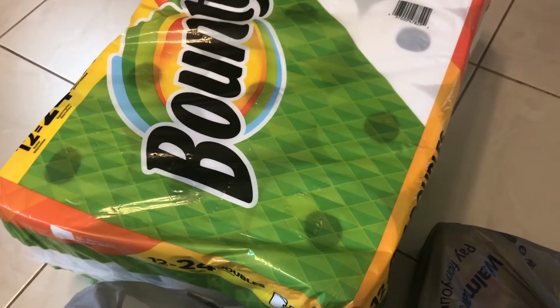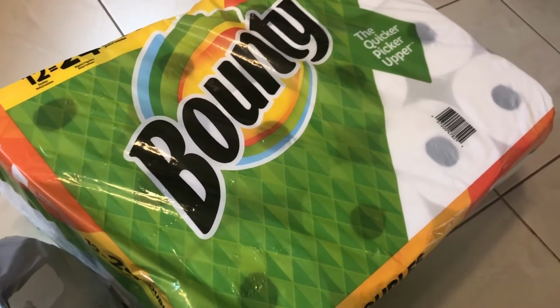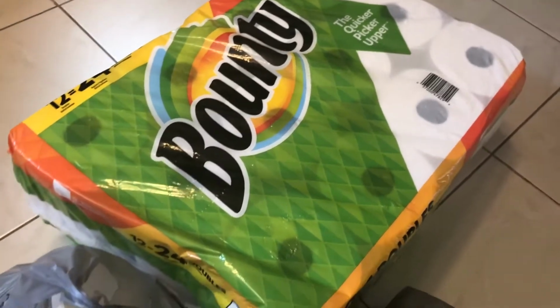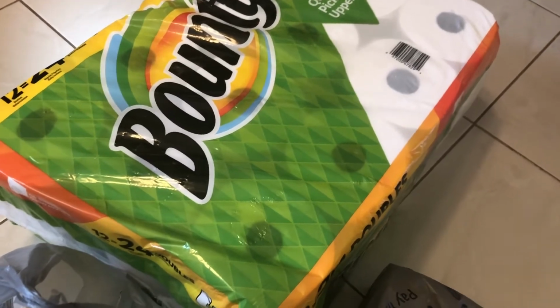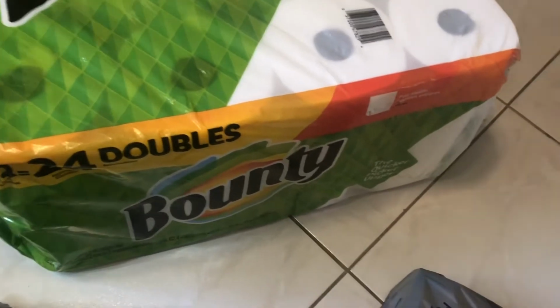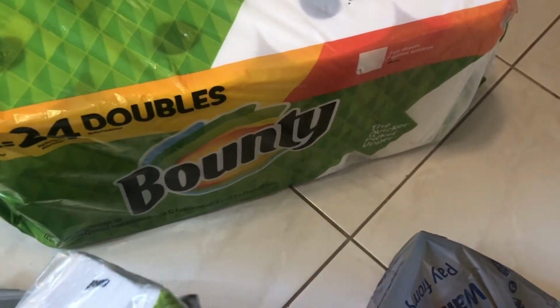As we know, Sam's is like Costco, where you can buy things by bulk. And when it expired, I didn't renew it again. So anyway, I went to Walmart today, and I'll show you a few things that I was able to buy at Walmart. I always buy the Bounty paper towels because the Bounty brand is better than most brands of paper towels.